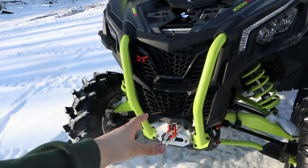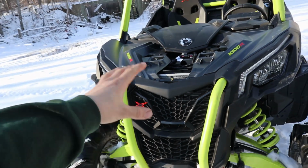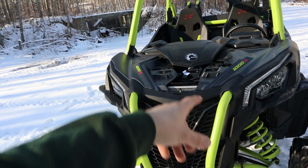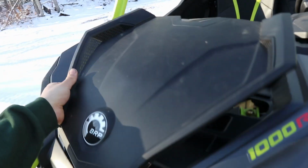Now, I've been looking for a rad relocate so I can mount that in the back. I was told that this has the same rad as what the X3 has. So Can-Am says that even with this full of mud, it'll still have sufficient cooling for this machine. We'll put that to the test. The only thing I don't like is that, of course, this is all just a plastic grill. So you have trees and stuff, they will go through that and damage the rad. So we'll leave it like this for now until we come up with a solution for that.